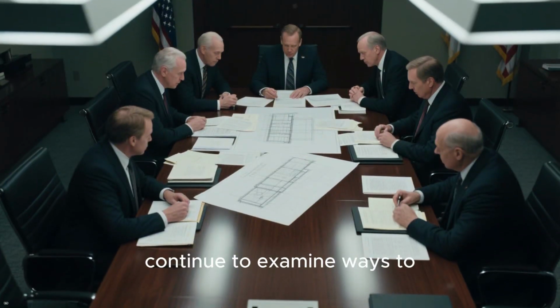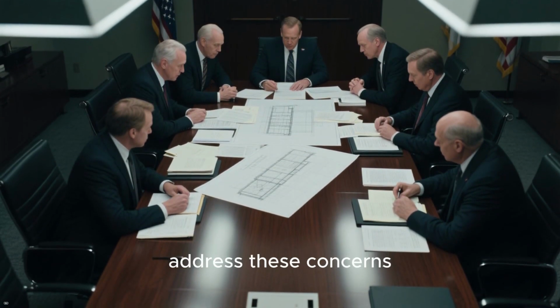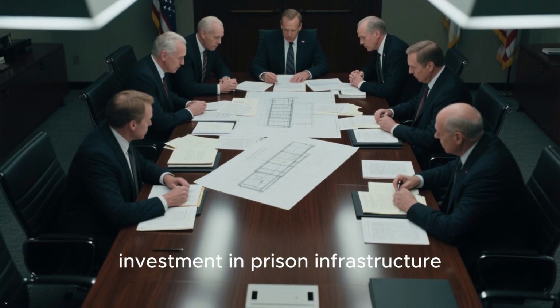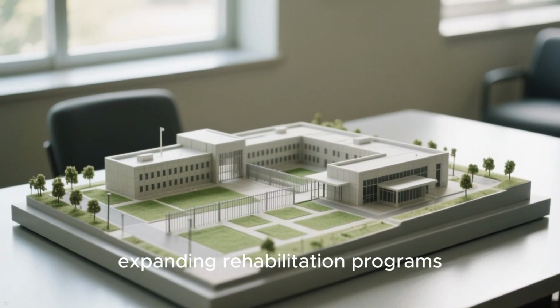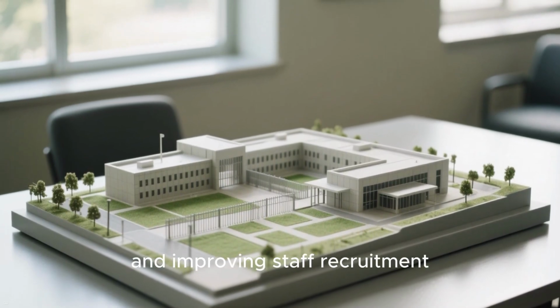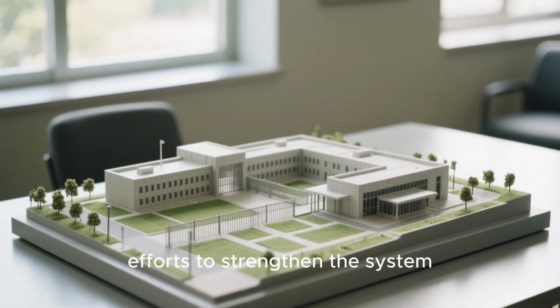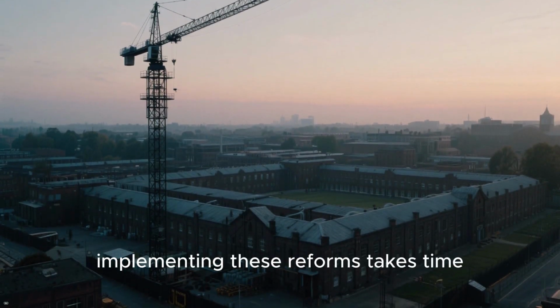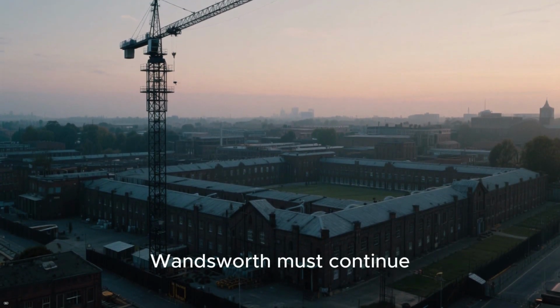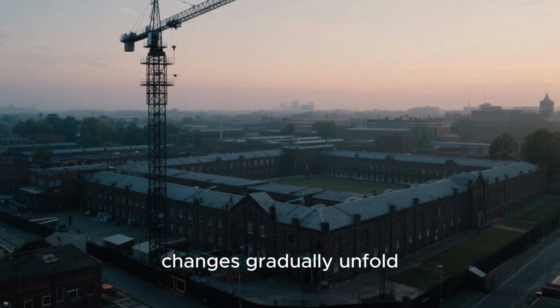Government officials continue to examine ways to address these concerns through policy changes and investment in prison infrastructure. Plans for building new prisons, expanding rehabilitation programs, and improving staff recruitment are part of ongoing efforts to strengthen the system. However, implementing these reforms takes time, and facilities like Wandsworth must continue operating while these changes gradually unfold.